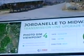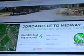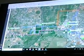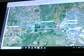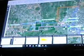Where's the corner pole on that? The corner pole would be directly behind it on the other side of Stringtown Road. That's the one that would be so big? Yeah, that would be a bigger one, in front of the house. Isn't that because it's changing directions? Yeah, it's changing direction right there.